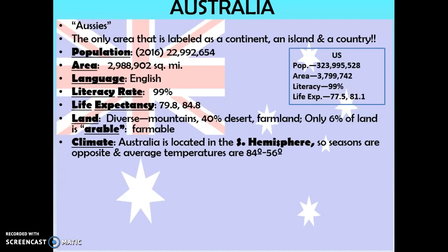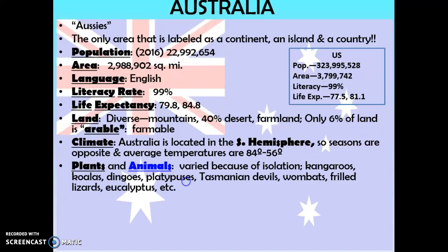The climate, well, Australia is located in the southern hemisphere. So what does that mean? Our seasons are opposite of theirs. Winter here is summer there. Spring there is fall here, etc., etc. And because they're closer to the equator, they have warmer average temperatures in between 84 degrees and 56 degrees pretty much year round. And when you look back at the land, a lot of it is desert, so it makes sense that it's much warmer.